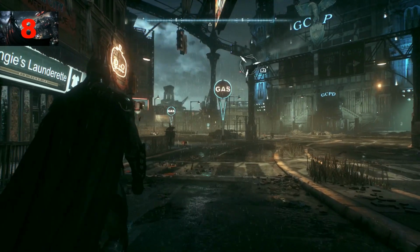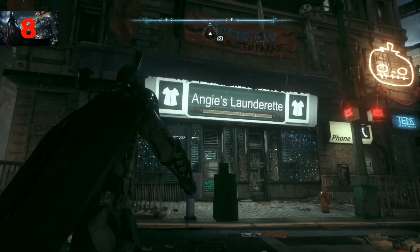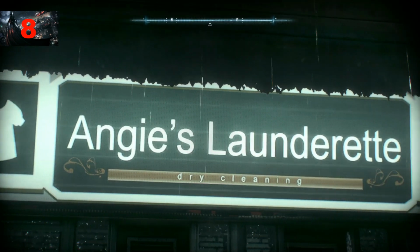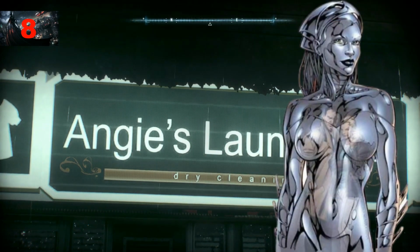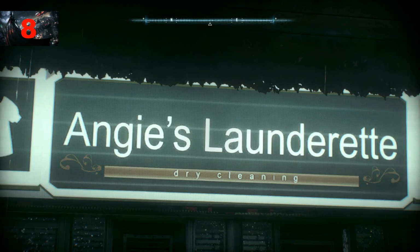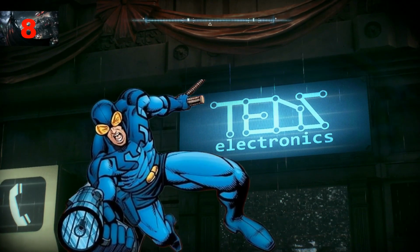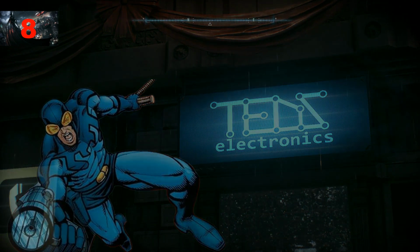As there are numerous commercial buildings on the island, I'll organise them into city blocks for each entry. Angie's Laundrette may refer to Angela Spiker. She's a member of the superhero group called The Authority, who has a nanotechnology in her body that gives her special abilities, and whose mother worked in a laundrette. Ted's Electronics is another homage to the second Blue Beetle. As Ted Cord has no superpowers, he relies on his genius-level intellect to create gadgets.